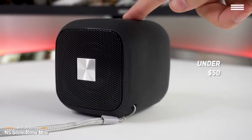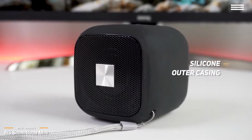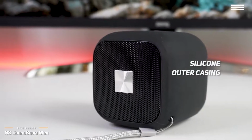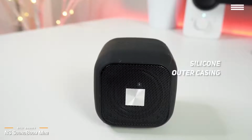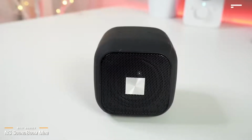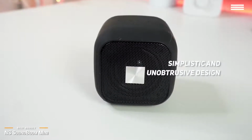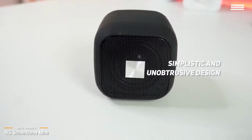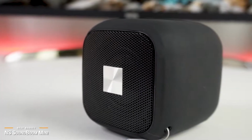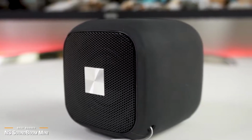This little 2.75-inch cube speaker sports a silicone outer casing that not only gives it a nice feel, but also helps to shock protect the speaker from accidental drops. Since it is smaller than a palm, the Soundboom Mini fits easily into your bag or your pocket. The simplistic and unobtrusive design makes the NS Soundboom Mini perfect on the go or as a home edition. Small, compact, and easy to use. A drawback is its 5-hour battery life, but that is understandable given the Soundboom Mini's tiny size.